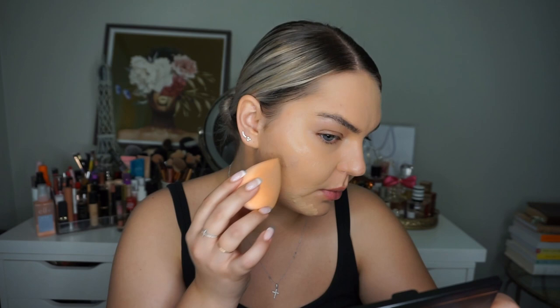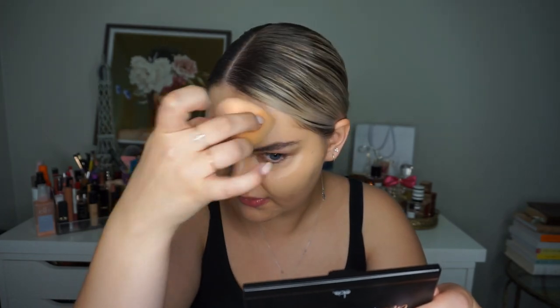What I typically do when I want a little extra coverage is I'll place the foundation where I want it and I just kind of leave it there and let it set for a few seconds. It kind of varies with every foundation. Some foundations need to set a little longer. Then I'll just go in and tap it out so it blends nicely, but it won't take away from the coverage and it won't create a full-on second layer. It'll stay more concentrated coverage-wise in that specific area that I put the foundation on. If that makes sense, you know what I mean?